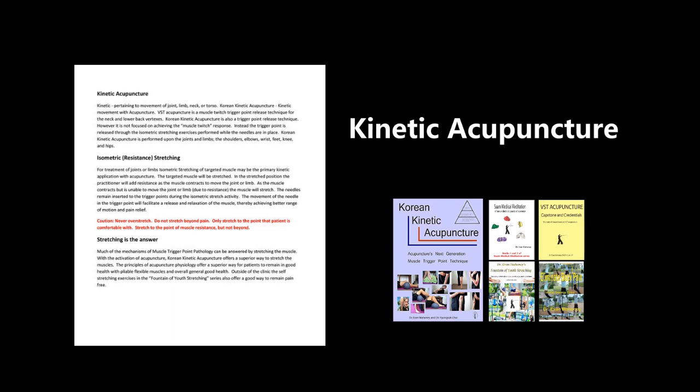The needles will remain inserted in the trigger points during the isometric stretch activity. The movement of the needle in the trigger point will facilitate a release and relaxation of the muscle, thereby achieving better range of motion and pain relief.